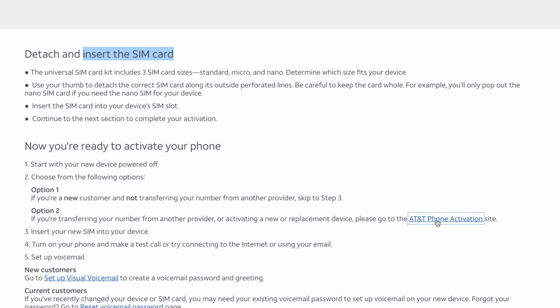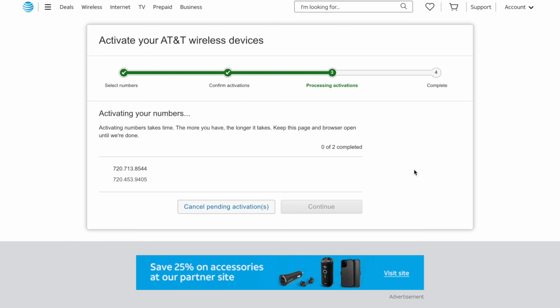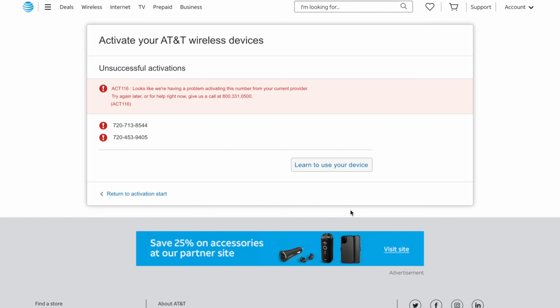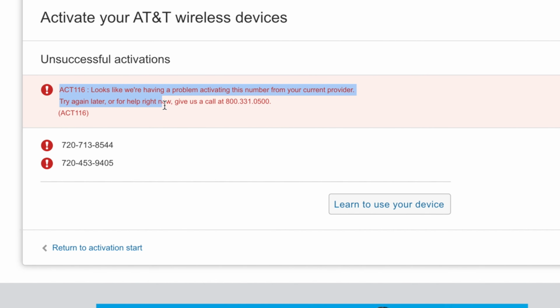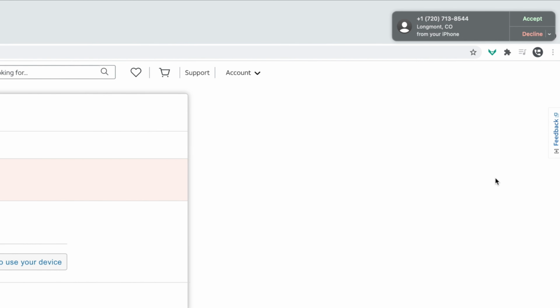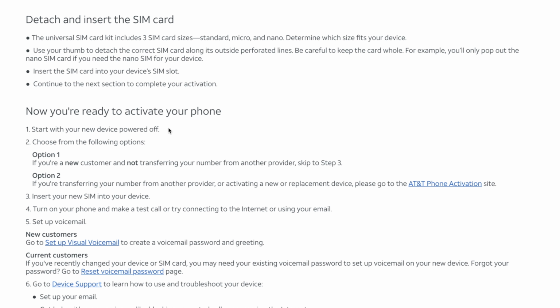Anyway, I started with the device off, but the SIM card inserted, and I followed the instructions on the site. Unfortunately, both phone numbers failed, and I got red exclamation points. The error code on AT&T's site indicated I would need to call in for further instructions. However, when I turned my phone on, it appeared to be working. The number transfer went through, and here on this screen recording, you can see I placed a test phone call, and it actually worked. So I think these instructions may be wrong.